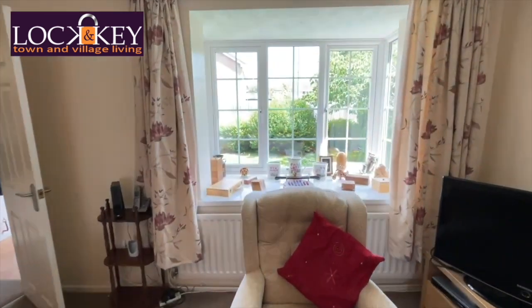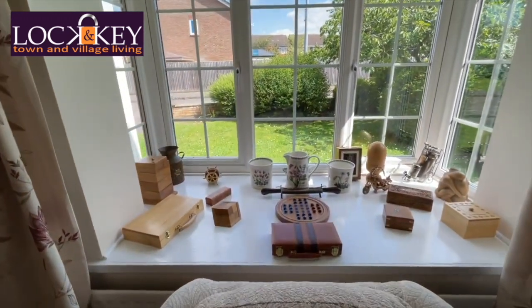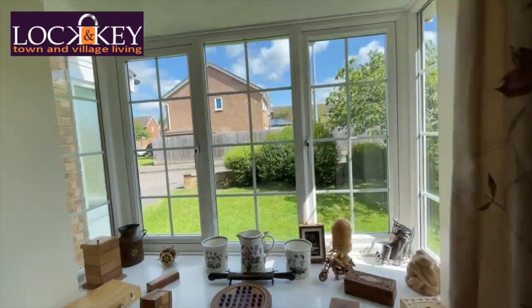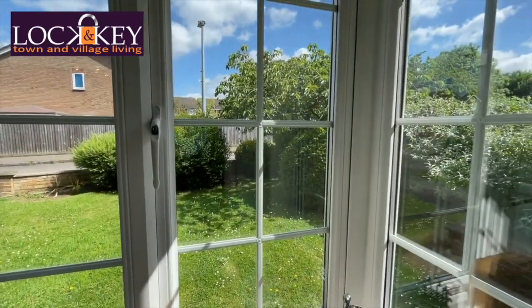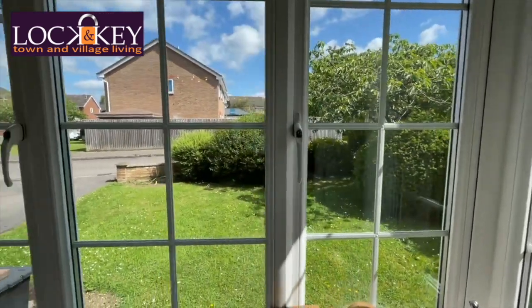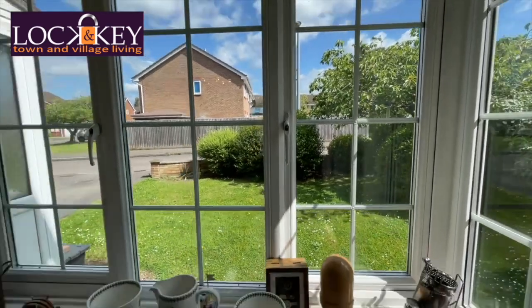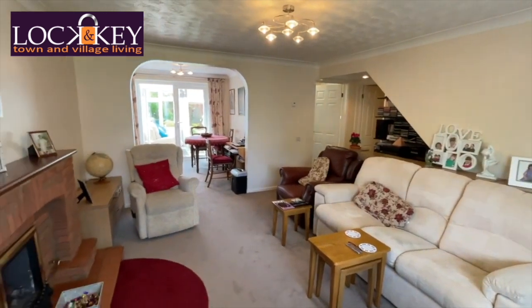The other thing that I love about these properties in Hazelwood Road, obviously you can see a radiator, but look at these deep bay windows. Look at that lovely windowsill there. Bay window in front, takes you straight out into that garden. Really, really nice. And it's quiet up here. Even though you're in a cul-de-sac, and you're close to town. It's one of those cul-de-sacs that are really, really quiet and very, very sought after.